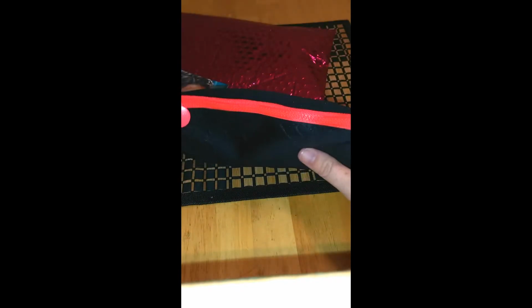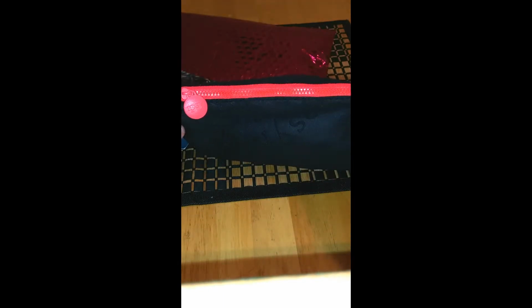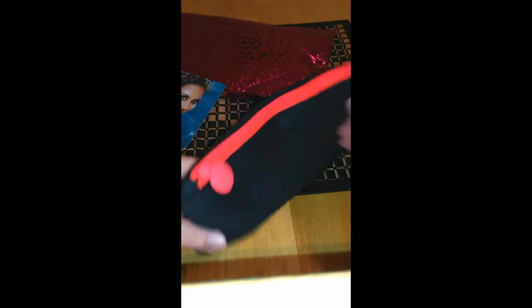And then you've got the coral, kind of orangish. On the camera, it looks a lot more pink, like a hot pink, but in real life, it's more of a coralish color. But it's very pretty. It's like one of my favorite colors. So let's see what I got. Let's see what we have.